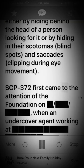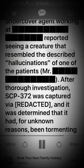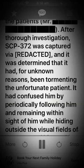SCP-372 first came to the attention of the Foundation when an undercover agent working at [redacted] reported seeing a creature that resembled the described hallucinations of one of the patients. After thorough investigation, SCP-372 was captured via [redacted], and it was determined that it had, for unknown reasons, been tormenting the unfortunate patient.